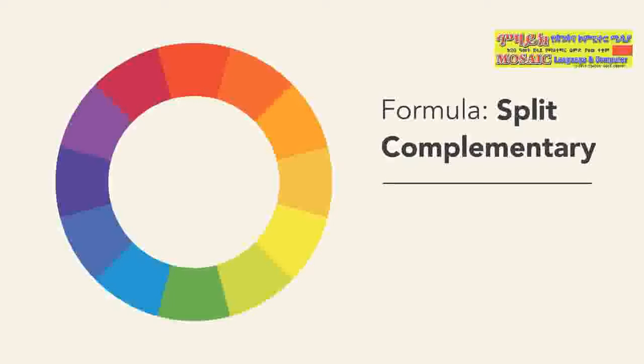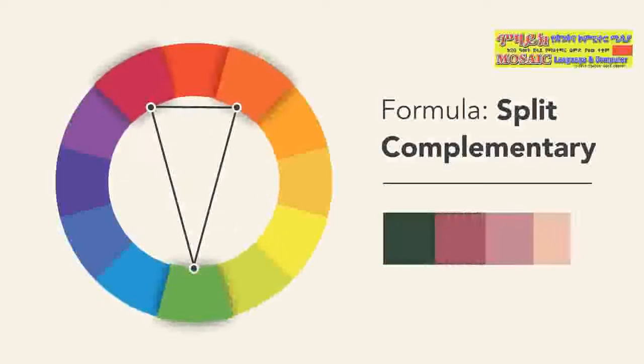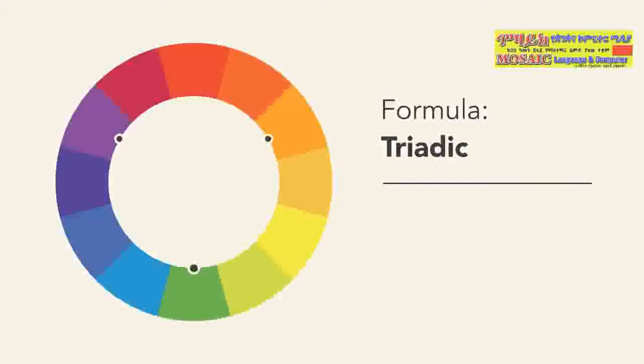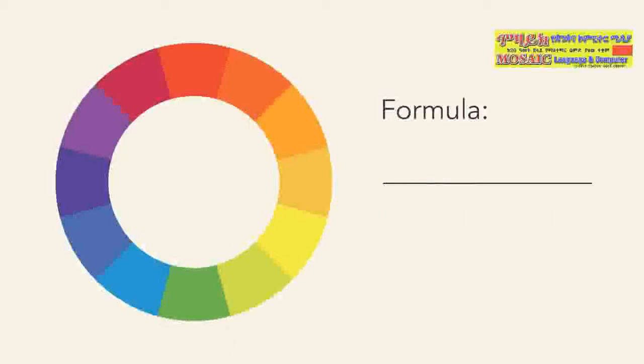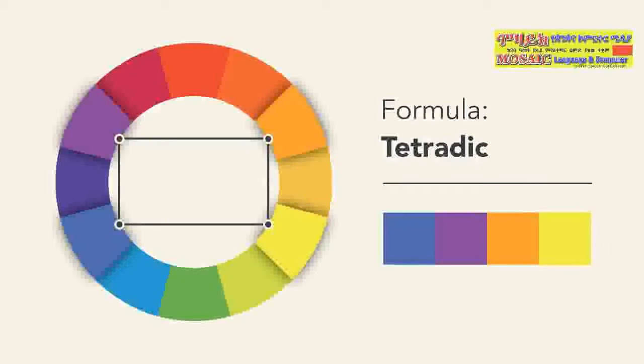A split complementary color scheme uses the colors on either side of the complement. This gives you the same level of contrast, but more colors to work with, and potentially more interesting results. A triadic color scheme uses 3 colors that are evenly spaced, forming a perfect triangle on the wheel. These combinations tend to be pretty striking, especially with primary or secondary colors, so be mindful when using them in your work. Tetradic color schemes form a rectangle on the wheel, using not 1 but 2 complementary color pairs. This formula works best if you let one color dominate while the others serve as an accent.